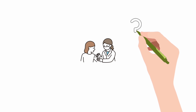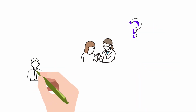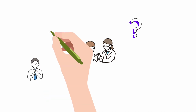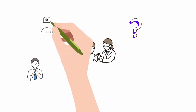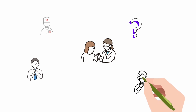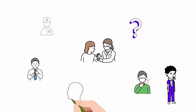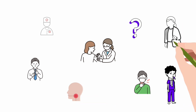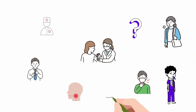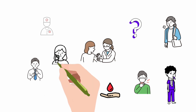A sore throat associated with the common cold may disappear within a few days without needing to see a doctor. However, certain cases require a doctor's visit as soon as possible, such as severe sore throat that does not improve or persists for more than 2 days in children, body temperature exceeding 38 degrees Celsius, swelling in the neck, difficulty breathing, noticing blood in saliva or phlegm, appearance of a rash, pale or bluish lips.